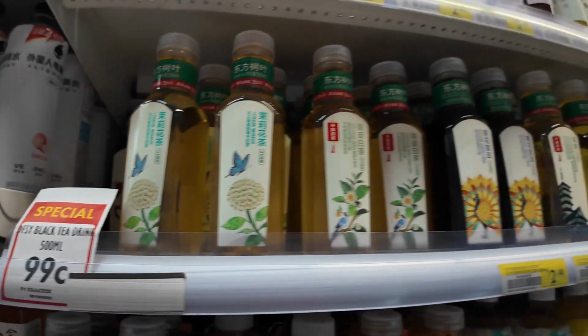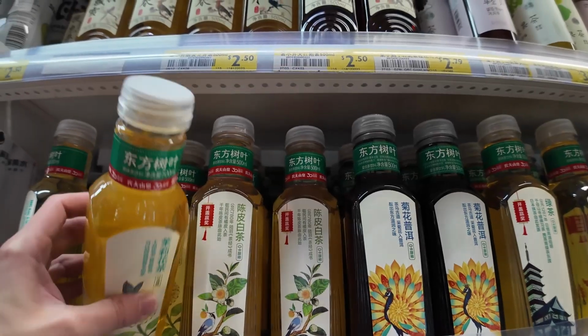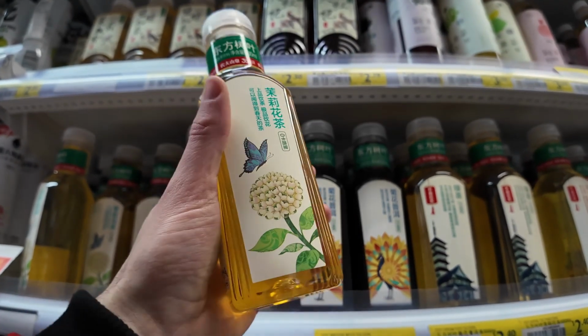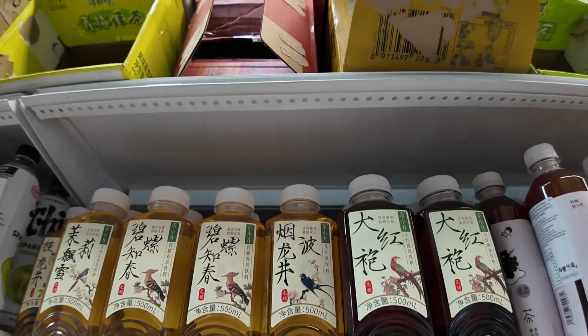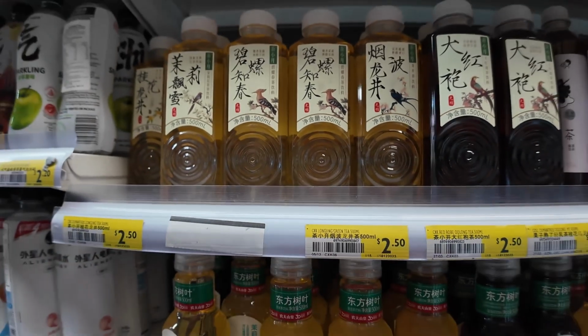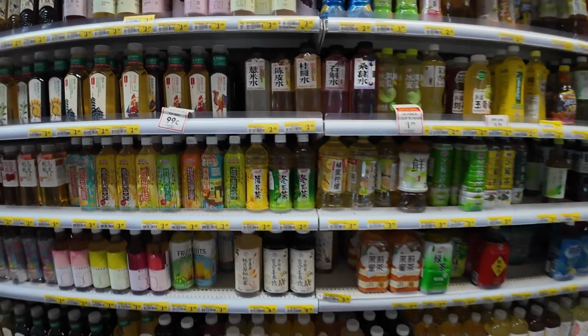So we've got a big variety of tea here. Chrysanthemum tea, maybe? Can't exactly read it, but I'm assuming. And then we have these, a lot of different teas. That's quite a unique bottle. Looks a bit like a water drop. It's interesting. And they're all fairly cheap, but quite a lot of sugar in them, if that matters to you.